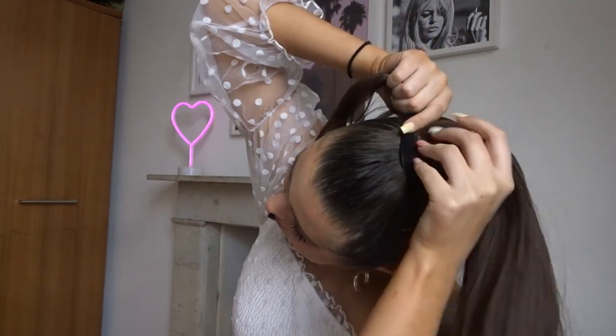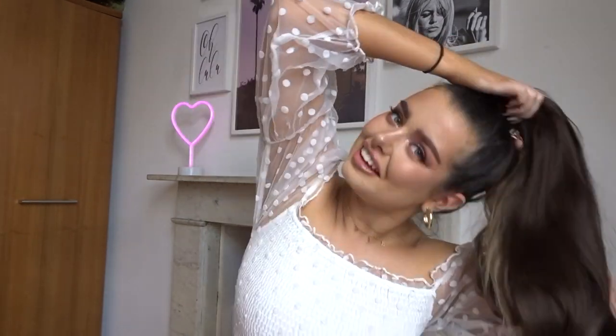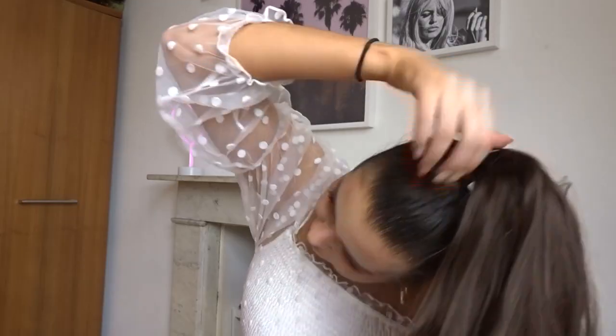Maybe I should have done two headbands. Oh, Jesus. No. I'm scared. Is it in? It's falling out already. I actually feel like I need to sacrifice a goat just to get this in my hair. Look at that, it just falls off straight away. It's such a heavy piece of hair. The Velcro sticks to your hair and actually is painful. No.